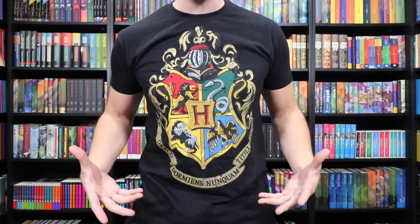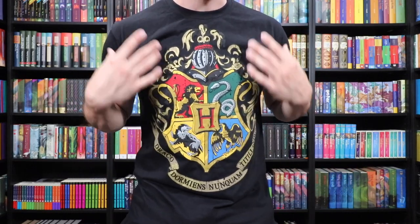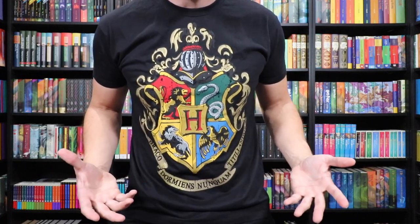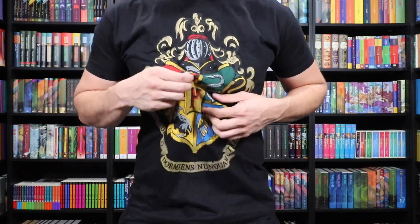But I literally put it on just before filming this video, and it is like a premium Hogwarts Crest tee. It's probably the best Hogwarts Crest tee that I've ever worn. Look at how beautifully printed the Hogwarts Crest is. It's vibrant. It really pops over this black shirt. It fits well. The artwork sits in a nice location. Just overall, I would give this like an 8.5 or 9 out of 10. The reason it's not a 10 out of 10 is because the artwork is a little bit thick, but not super thick that the shirt's not gonna keep moving. So if you see this shirt, I highly recommend you pick one up.